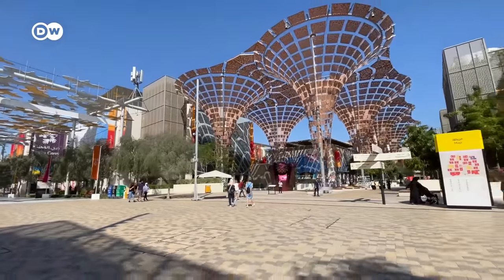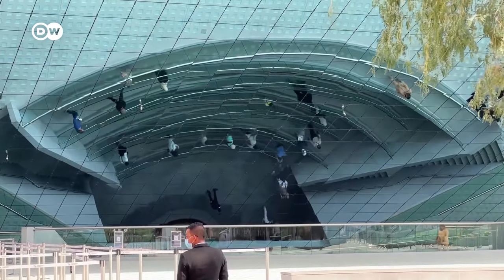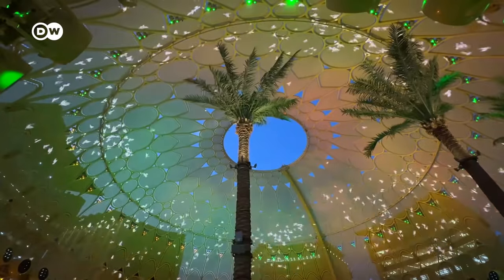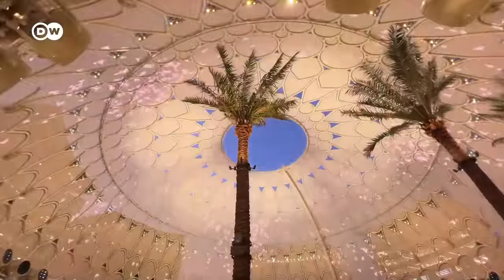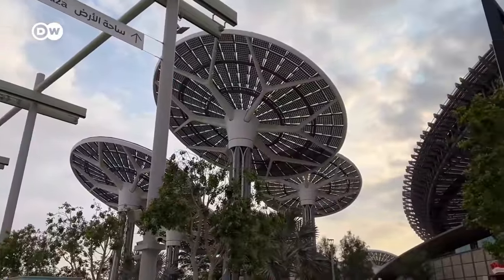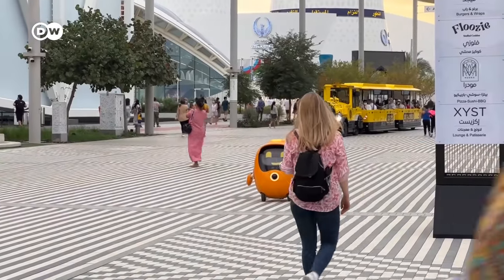In case you don't know what the Expo is, it is a huge international exhibition, happening every 5 years, hosted in different countries. And it's designed to bring the world together, showcasing culture, sharing ideas and achievements of participating nations, and featuring the latest, most advanced technology and innovations.